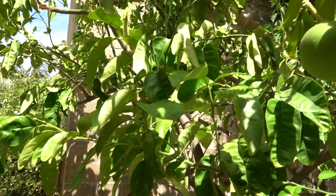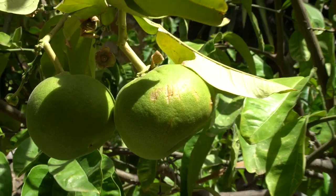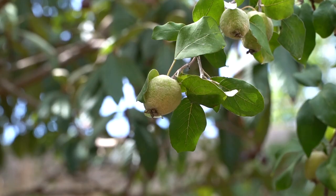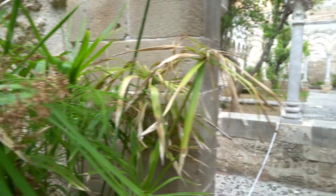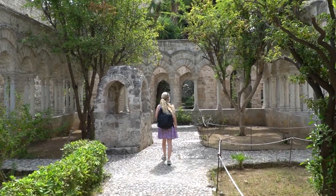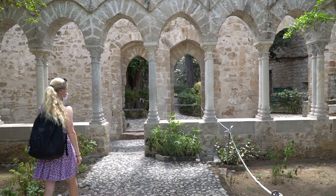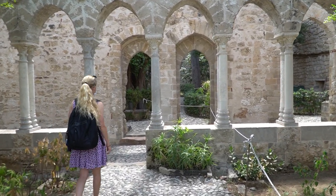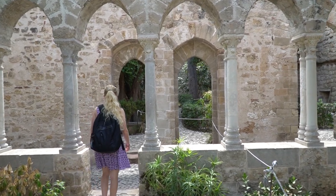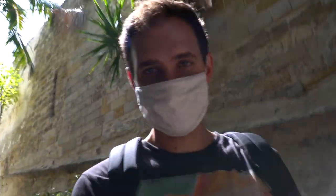We found this plant. If you know what fruit it is, tell us in the comments please. Another plant that we don't know what it is. What a beautiful place with these nice trees around.